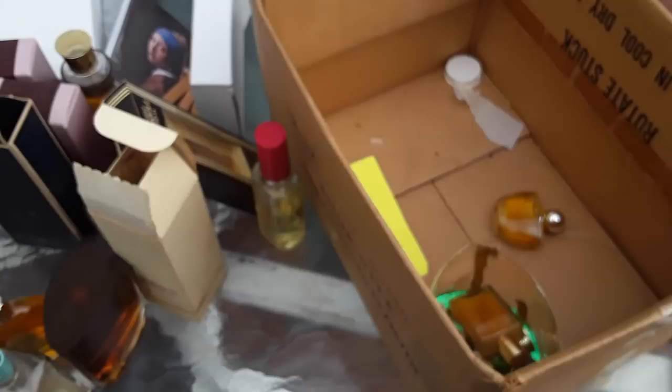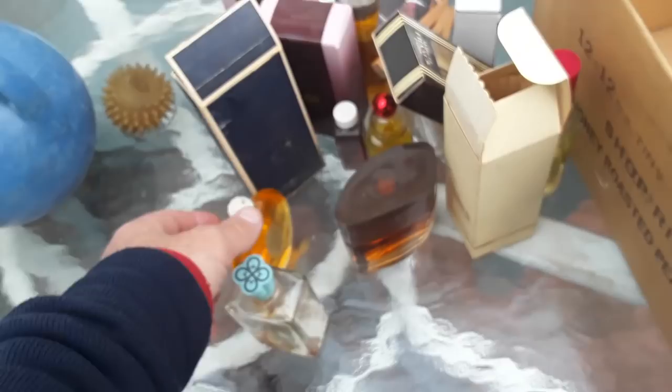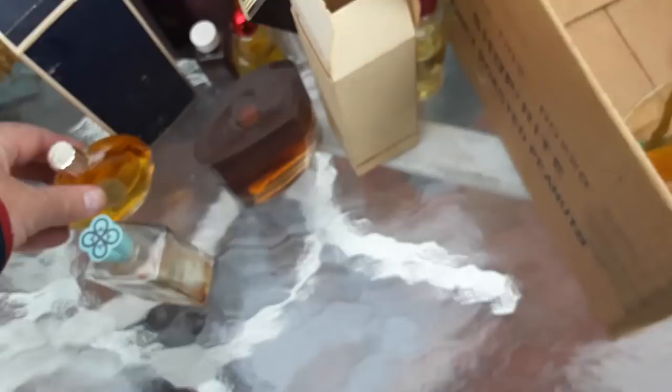All right. I think what I can do is I'm going to lot these two. This ought to be worth 20. This ought to be worth 20 to 30. This is probably 20 to 30. And this, I don't know, maybe 20 to 30. This may be 20. I honestly wouldn't even make them less than that anyway.